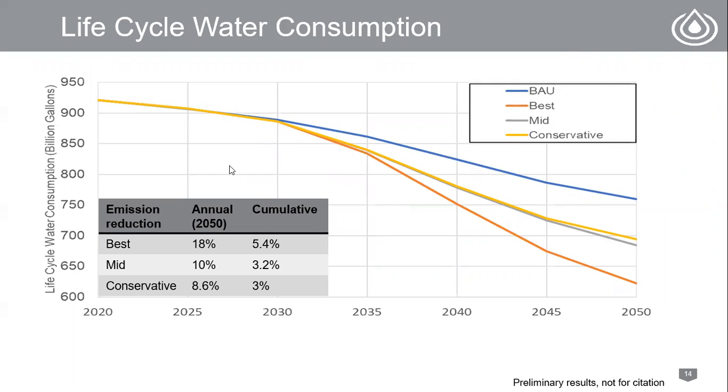When we look at the effect on life cycle water consumption, we see that the trend follows the same trend we observe in the GHG life cycle emission. We see that the impact of introducing optimized vehicles in 2027 started to show up. The impact started to reflect after 2030 and continues to decrease until 2050, with an 18% reduction in the best case scenario compared to the business as usual case. And for the mid and conservative cases, we see 10% and 8.6% reduction, respectively.